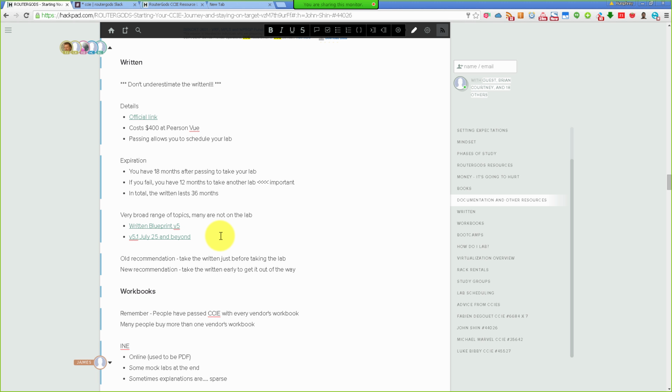It's something you have to do. You can't go into an expert exam thinking, I've seen this scenario 1,000 times, and bash out the commands. They're going to shake you up in ways that really make you think about how the protocol works. You're going to have to really have a concrete understanding of how they work. And if you don't do the written properly, it's going to be a very expensive lab attempt.